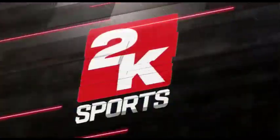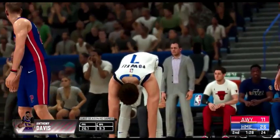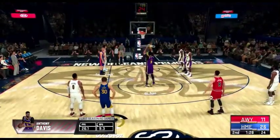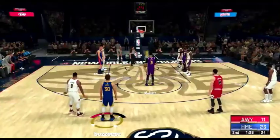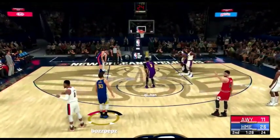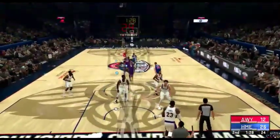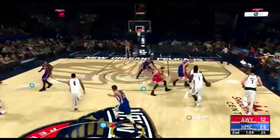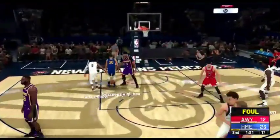Puts the move on. This is what you love about AD. Combines the skill with the great physical attributes. Excellent pump fake. It's his first trip to the line. And he can't get the first one. And he's good on the second. The future is bright for Anthony Davis. Not only is he a scorer, he's efficient, he's effective, and he's passionate about the game.